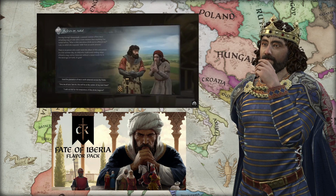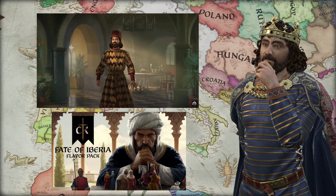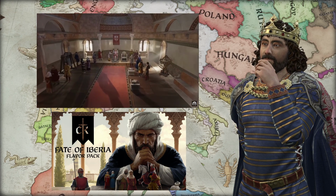However, the DLC did also add new decisions, events, clothing, armor, hair, 3D models, holding ships, and new units, and all the other stuff that a lot of the other cultural packs used to get for CK2. But truthfully, outside of the struggle mechanic, this DLC added a lot more visual things than I would say mechanical things.